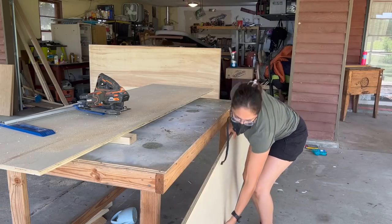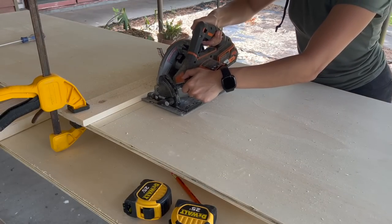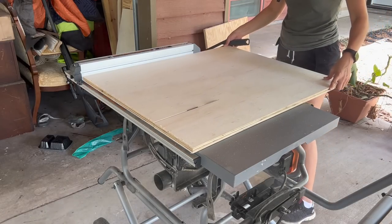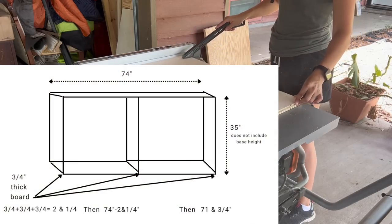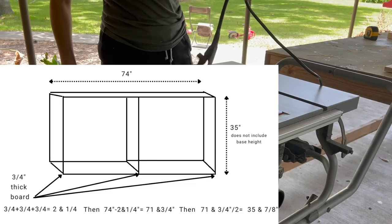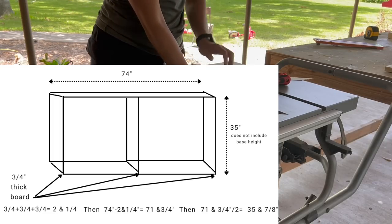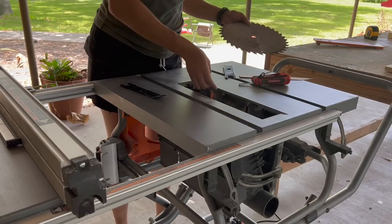Remember that your overall dimensions will always be dependent on subtracting the material width. For example, I am building my main carcass to look like this, so I have to take into account the thickness of three of these boards in order to determine the length of the two bottom boards. In my case, the overall dimension is 74 inches in length, so 74 inches minus 2 1/4 for the total width of the boards equals 71 3/4 inches. Then I'll take 71 3/4 and divide it by 2 to get 35 7/8. And that's how long each of these two boards should be.